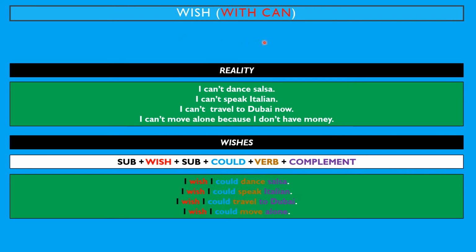To create wishes with the modal can, we have the subject plus wish plus the second subject plus the modal can in the past, which is could. The past of can is could, plus the verb in the base form, plus the complement. For example, we have the reality. I can't dance salsa. I can't speak Italian. I can't travel to Dubai now. I can't move alone because I don't have money. So let's see the wishes.